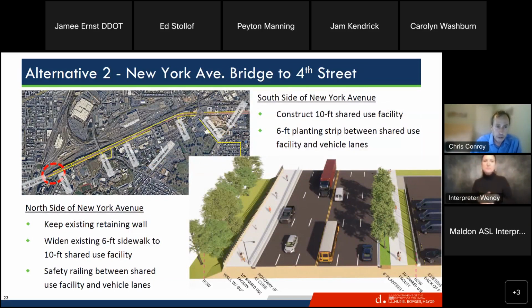This first slide covers the segment of the corridor between New York Avenue Bridge up to 4th Street, just by Union Market. On the north side of New York Avenue, we would intend to keep the existing retaining wall that was constructed back in 2010, I think it was. That was recently laid with concrete to create a 6-foot sidewalk in that space. There is space in there to increase the width of that sidewalk to create a 10-foot shared use facility. And we will be providing a safety railing between that and the vehicle lanes to provide safety and comfort for users of that shared use facility.